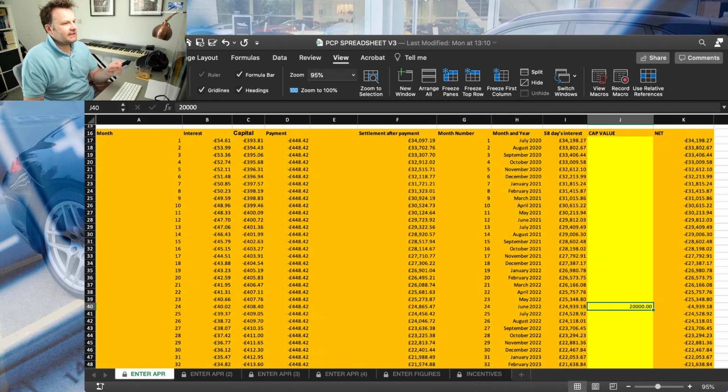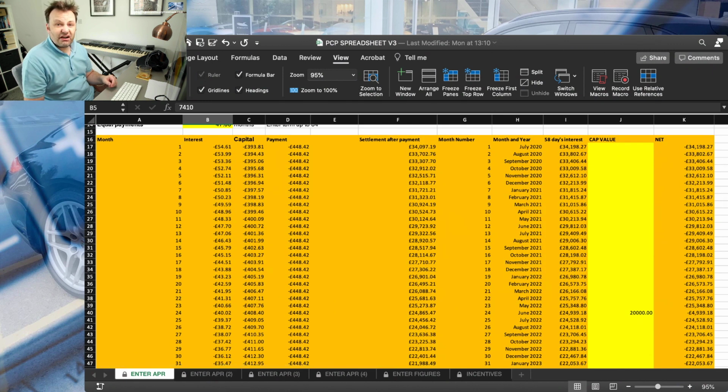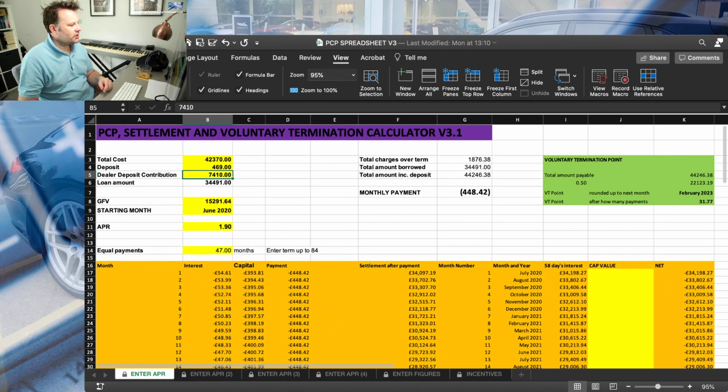So we go back to the dealer and let's assume it's exactly the same agreement, but we've got £4,939.18 of negative equity to settle the previous agreement. So what we do is they take their deposit contribution, so their deposit contribution is 7410, but we've got to pay off 4939 of the previous agreement. So that leaves us with, let me just work this out.